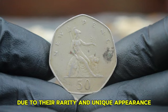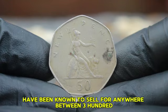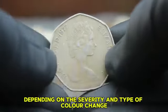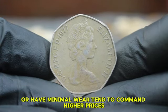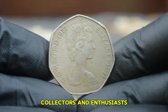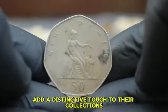rarity and unique appearance. In recent auctions, color-changed 1977 50 new pence coins have been known to sell for anywhere between $300,000 depending on the severity and type of color change. Coins that have undergone more striking transformations or have minimal wear tend to command higher prices. Collectors and enthusiasts often look for these unique variations because they add a distinctive touch to their collections.